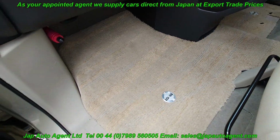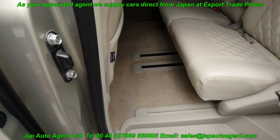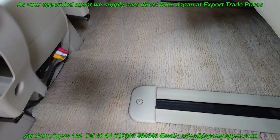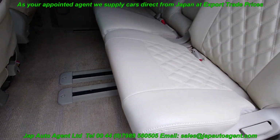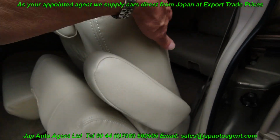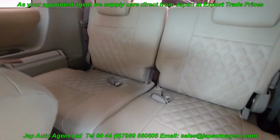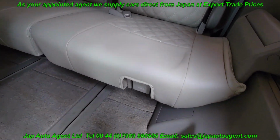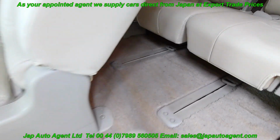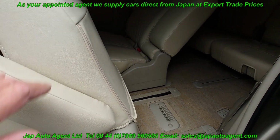Nice clean carpets. We didn't actually look in the back, did we? Let's take a look from this angle. You can see carpets, very clean. Seats are clean. Seats fold up very nicely. Yeah, all the seats fold up. It's a very nice configuration. And you can see the bottom fob also folds up to give you a lot of space.